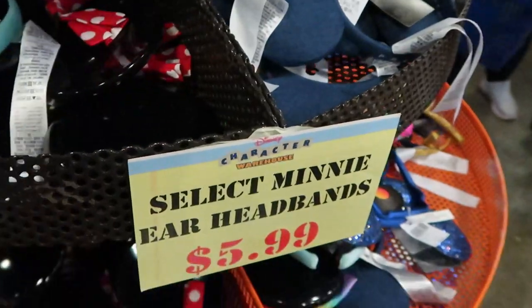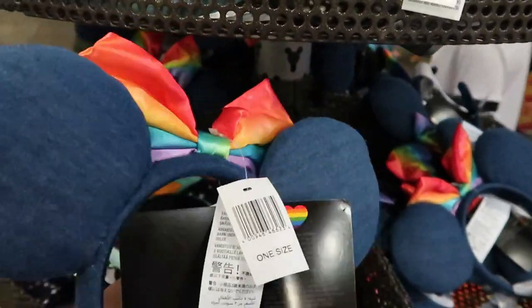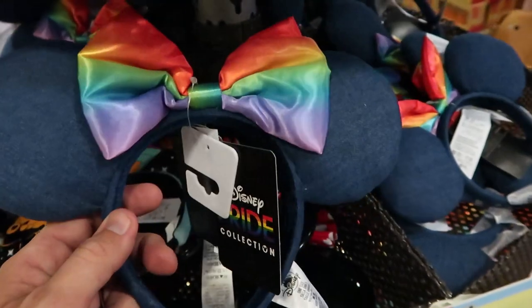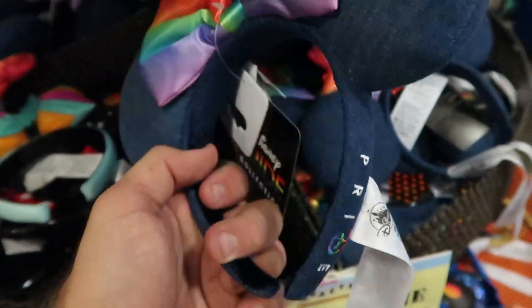And right underneath here, it says select mini ear headband, so they have the Pride Collection ears over here. These are amazing though. Look at the bow on there. This is like a denim, and these are extremely soft. These are only $5.99, a great deal for some ears. And they actually say Pride there on the band of the ears.